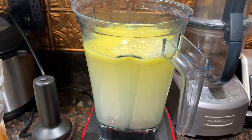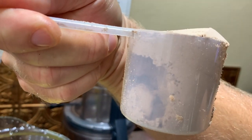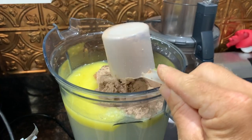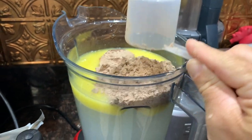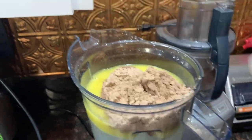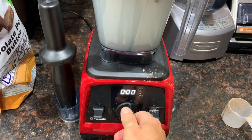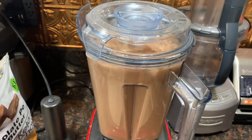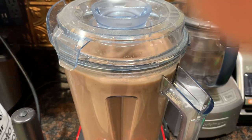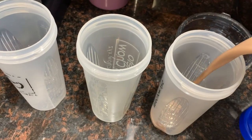So now we're going to add in our 3 scoops of chocolate peanut butter. One thing about the chocolate peanut butter is you got to make sure that the scoop is actually full. Okay, now that the scoop is full, that's 1, 2, and 3. Put the lid on. Put it on low. And blend. All done. And into our blender bottles we go.